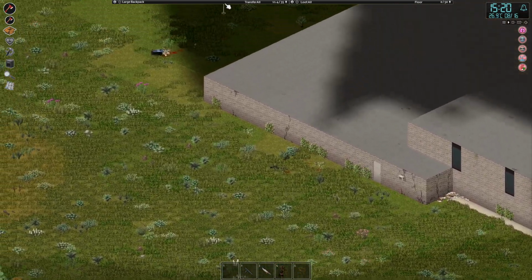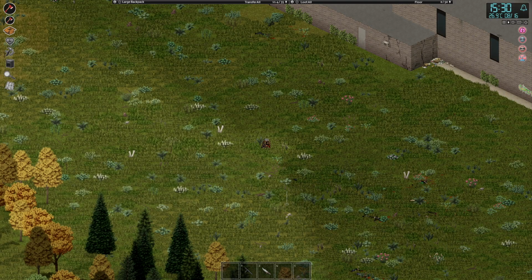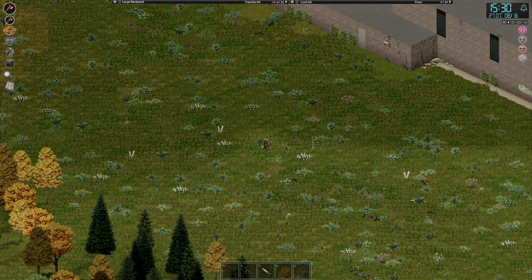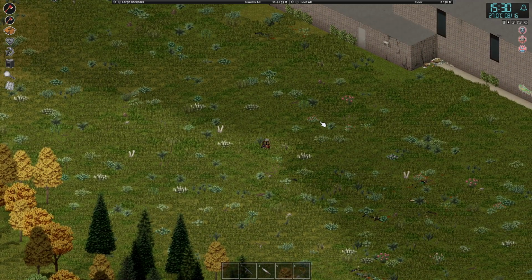So it does look pretty clear here. If I sit on the ground, can I look behind me? I can do this. Okay. That's interesting. I am just going to sit here for a moment, just to let that exertion debuff wear off slightly.